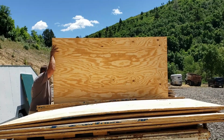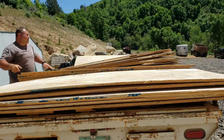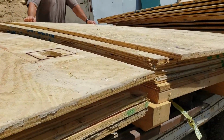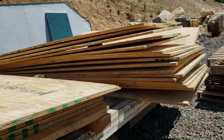On the opposite side, it looks great. So that's what we're going to use to put down. It's just a little bit of a process to get it to that point. So we got a lot of cleaning and then prying them apart to be able to move them to our pile here that we're going to use.